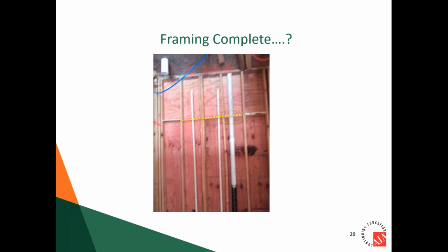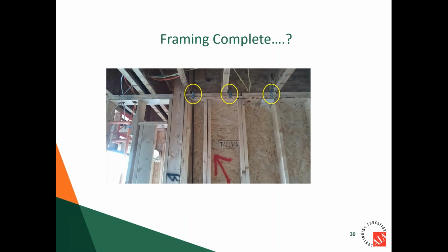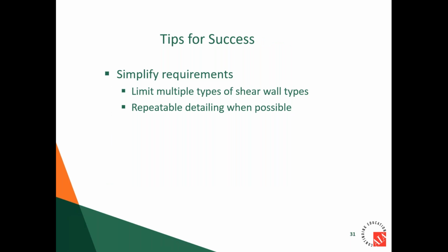So hold down anchors, we got the 3 that are here, but yet not continuing through as intended. So just some tips for success that kind of come up.